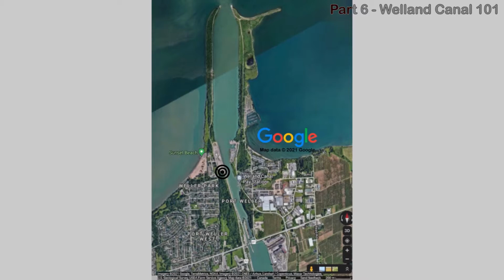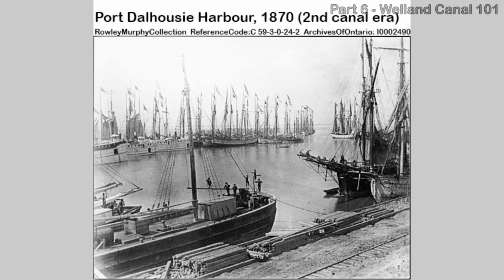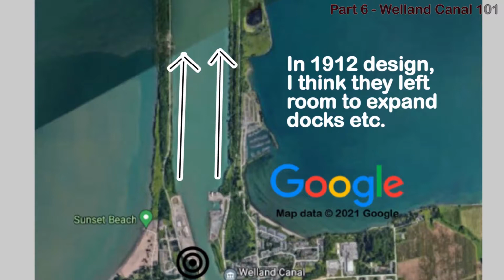This artificial harbor is big. It's a mile long and a quarter mile wide, and little of its shores are used. At the time the canal opened, the ships were smaller. They were one-third of the length of the Seaway Max ships, and there were more of them. So there was a perceived need to have a harbor to park lots of ships.